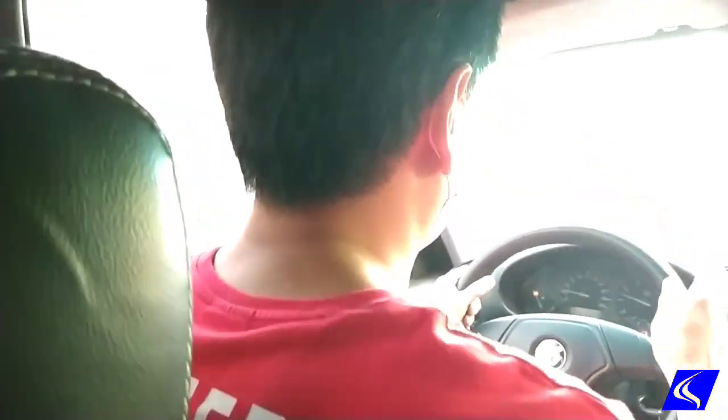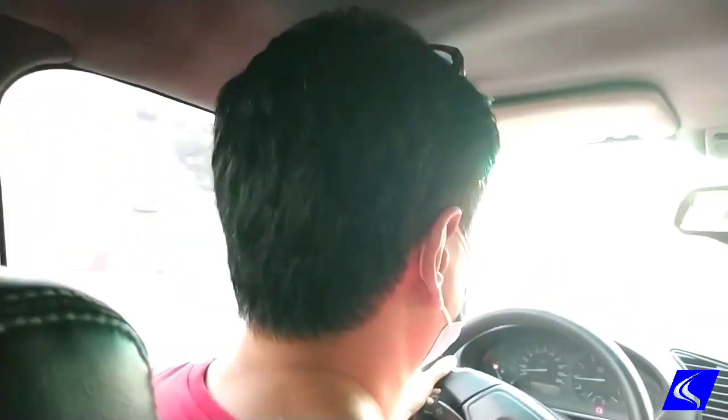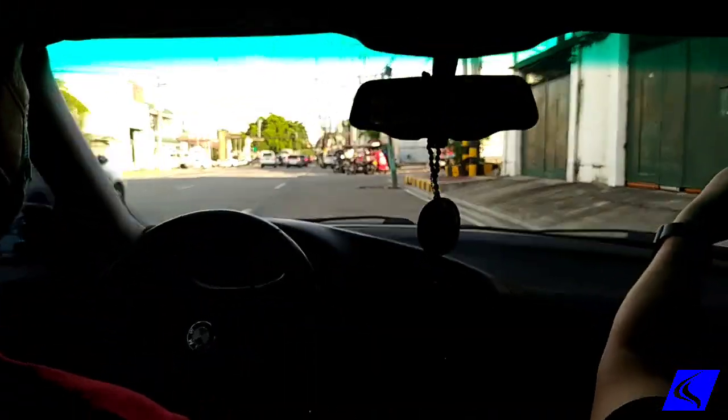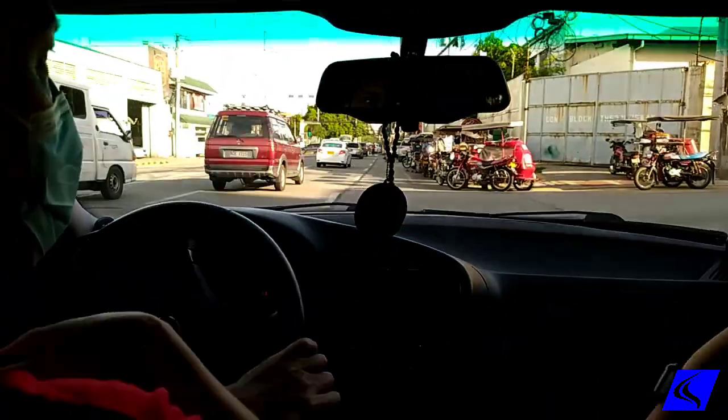Can make U-turn here. Ay, saan? U-turn? Anywhere here. Yeah. U-turn na tayo. Hindi, wag sarado nga. Sige, dito lang. Make a right here. Dito. Yeah, make a right here. Pwede na, Banawit.